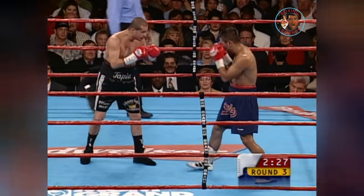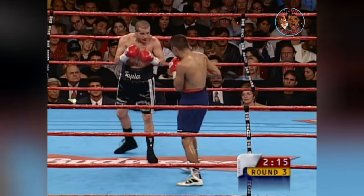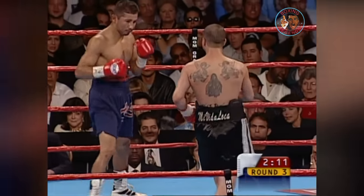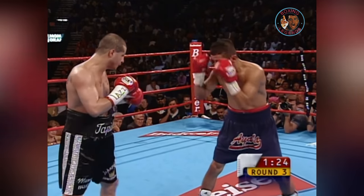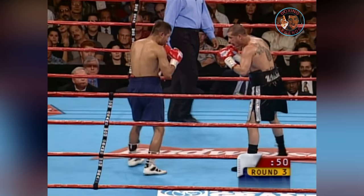Nice combination to the head. So elusive. Nice left uppercut off the chin of Ayala. Oh, a good straight left hand by Ayala. Oh, a big right hand by Ayala right on the jaw of Tapia. Crisp inside left uppercut.